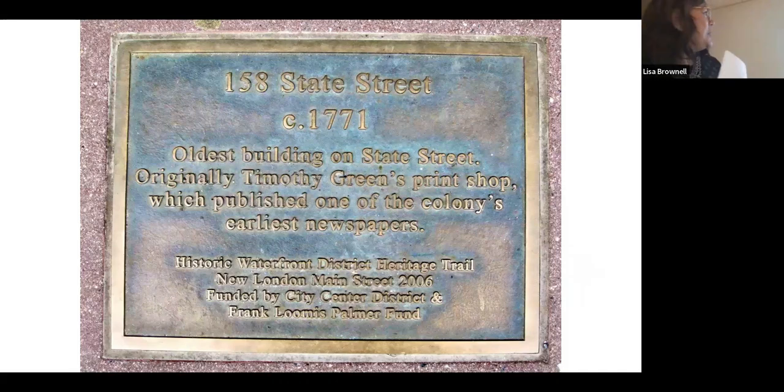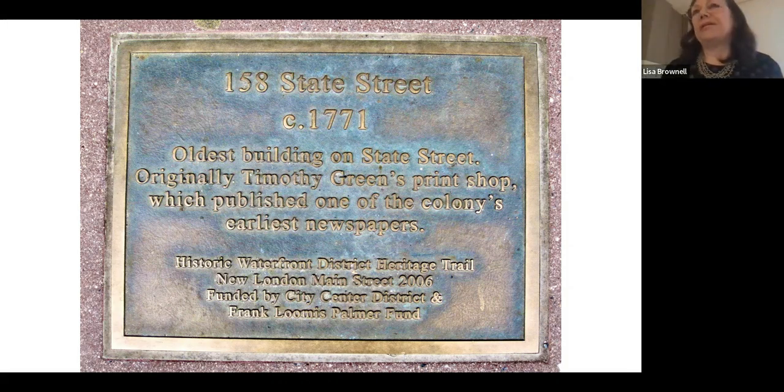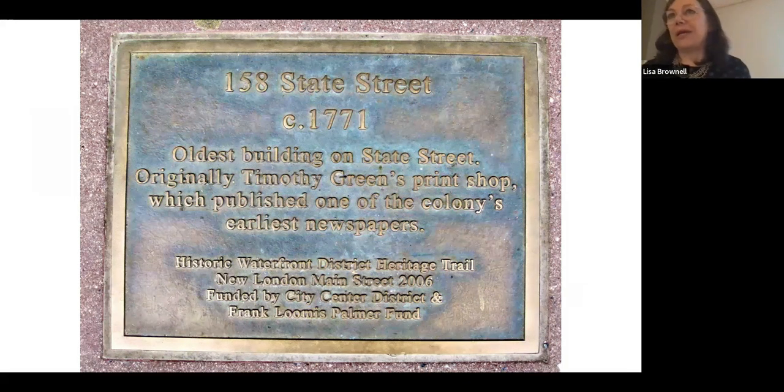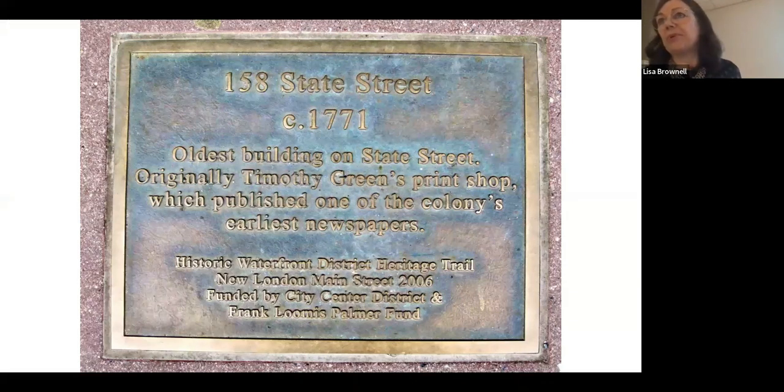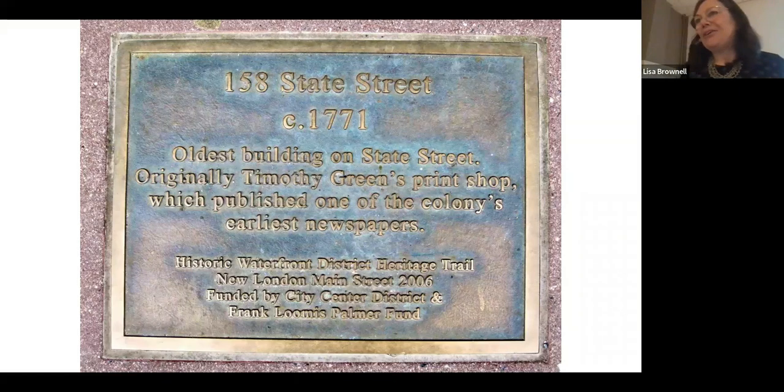Let's see. And now we're down on State Street. Timothy Green also plays a part in my book and the real story of Sarah Bramble, because he printed some of the sermons that were preached before and after her execution. He was the one who founded the first newspaper, but that wasn't until about 8 years after. So again, we were in an area with no newspaper, no firsthand reports.